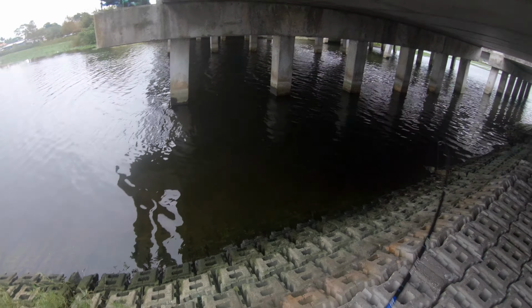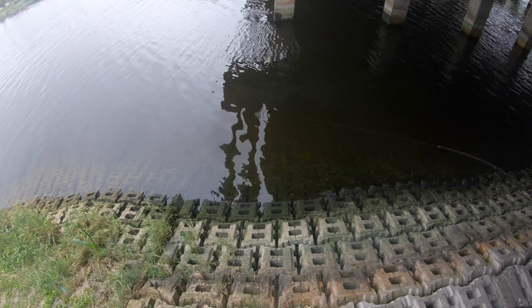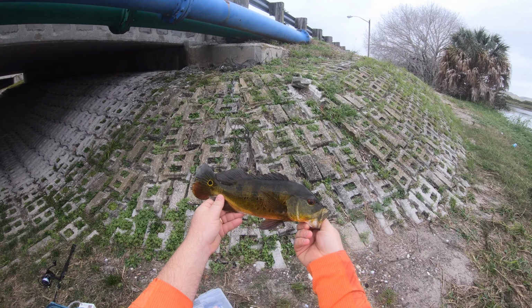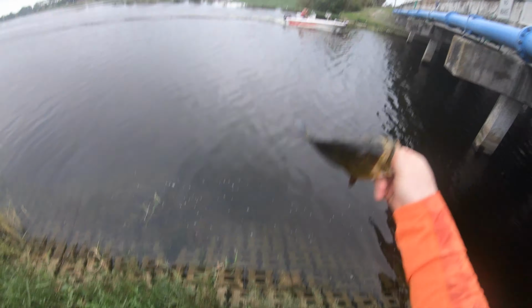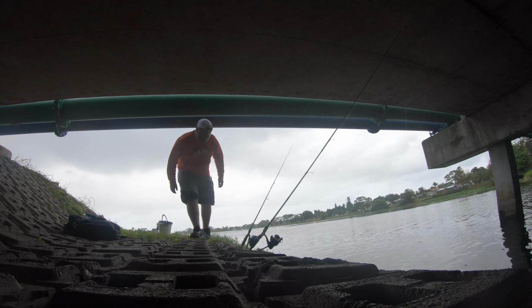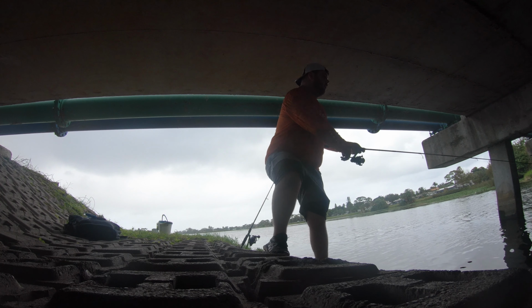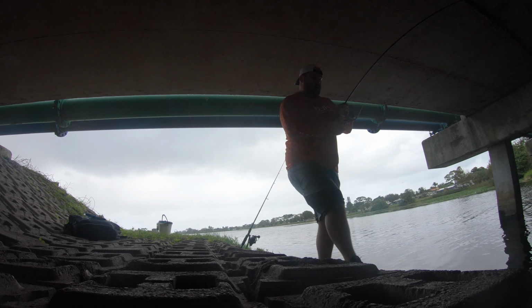Got one. Got him. Oh, come on. Stay on. Stay on. Oh, that's a big one. Aha, got him. Another peacock, beautiful colors. A little bit different than the last one, but gonna go for the release now. Here we go. 3, 2, 1. Hooked up. Nice fish. Oh, he's got me on the pillar.